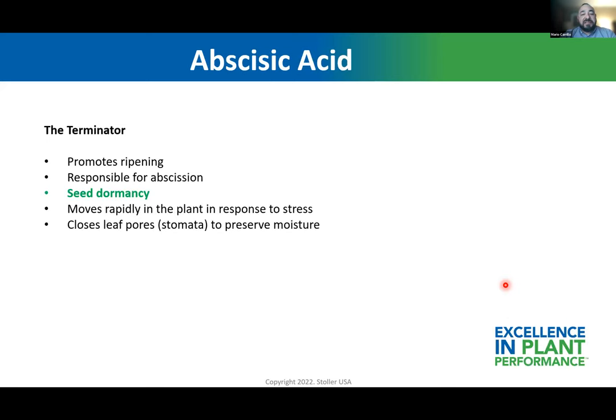And again, abscisic acid, the last one, is about seed dormancy. Abscisic acid can be triggered by too much ethylene. It can be triggered by different stressors like drought. It is the hormone in charge of closing the leaves in the corn plant when it's going through a lot of stress. So the stomata close, with potassium directing the guard cells to close so the water doesn't get lost.